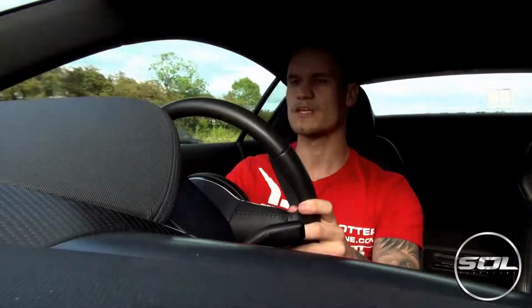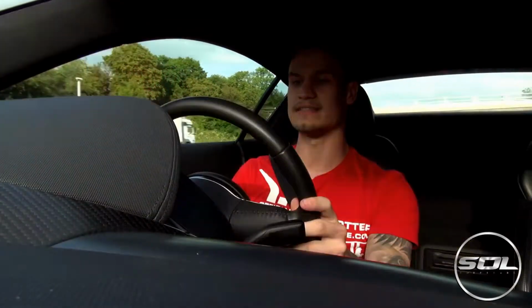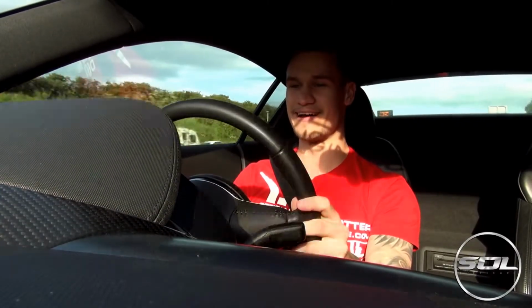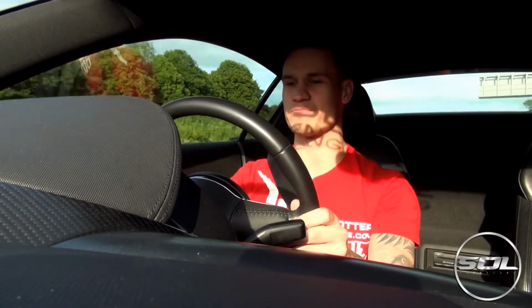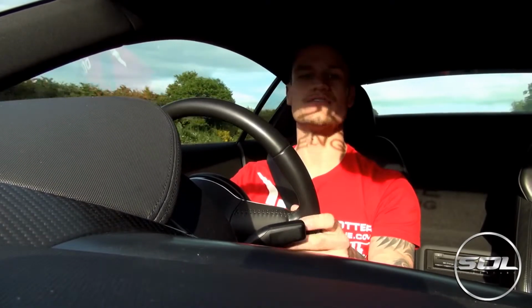But let's see how many miles to the gallon I do. 32.8. This is the real time MPG. 34.8, 36.6, 37.8. It's going up. Go on, 40. Yes, 41.8, 42.5. 41.8, it went back down. 42.5 I got on the MPG, which means how many miles have I got left on my fuel? 270 miles left on fuel.